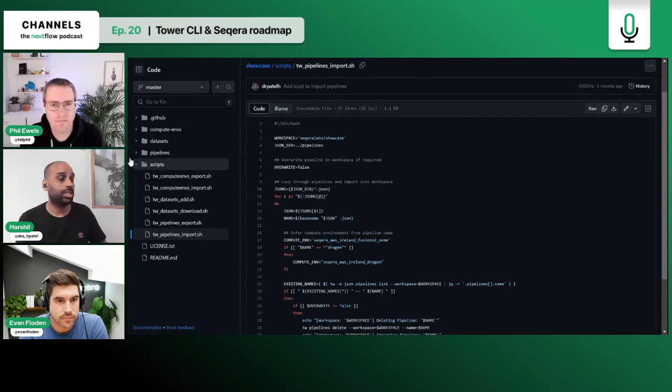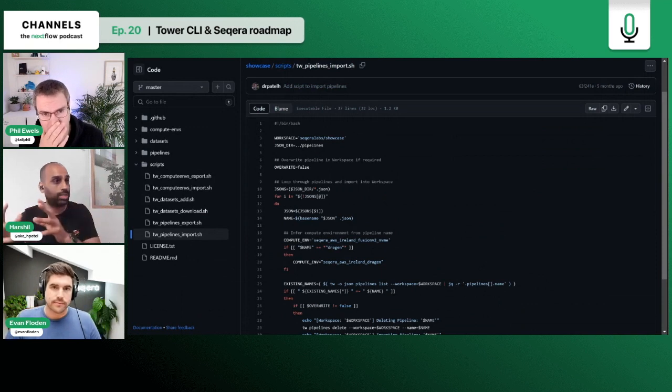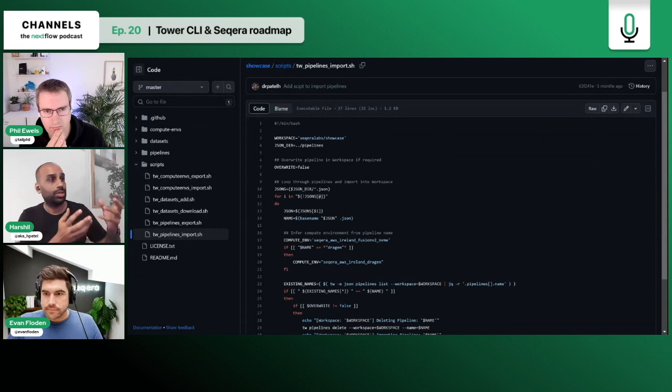You don't. So with the Tower CLI, there's an option to export them. There's a tw pipelines export command. And then if you provide the name of your workspace and the name of your pipeline, that will automatically dump a JSON for you. And then you can store that somewhere for version control, infrastructure as code, and then import that back as well if you want in the future to create the same pipeline, or maybe edit that and create a different pipeline.